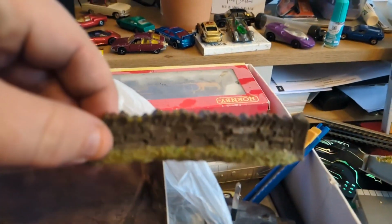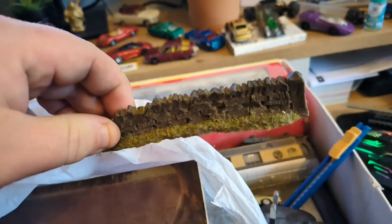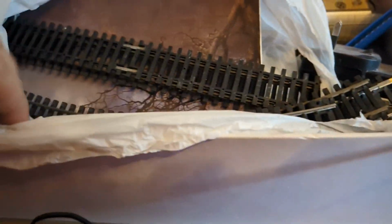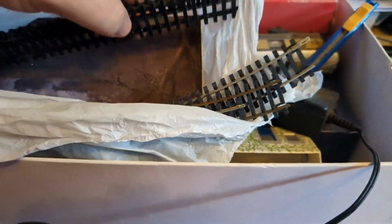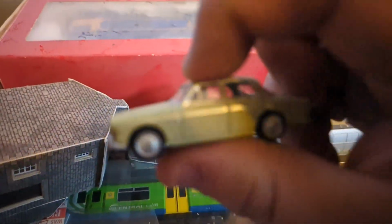We've got a wall. That's pretty cool. There should be another. I'm sure I had another one of them. But we've got a good setup to start what we want to do. Yeah, there's a bag of track there. You can see that. That's just track and some carriages and stuff. Another car.